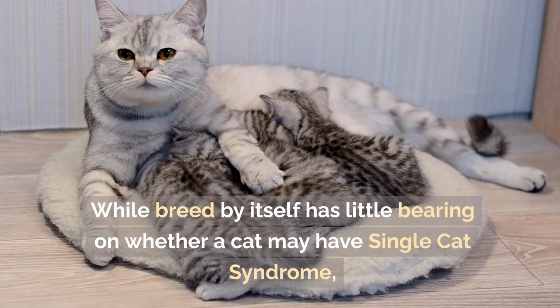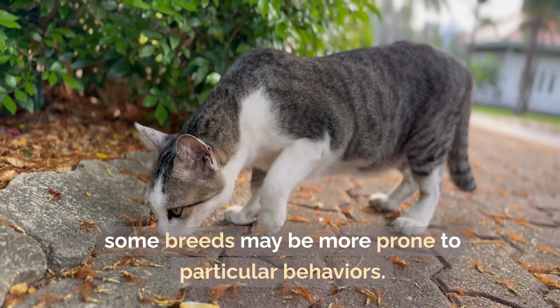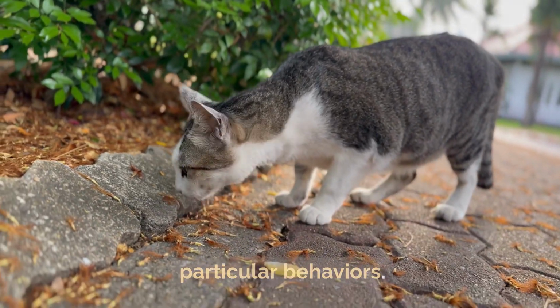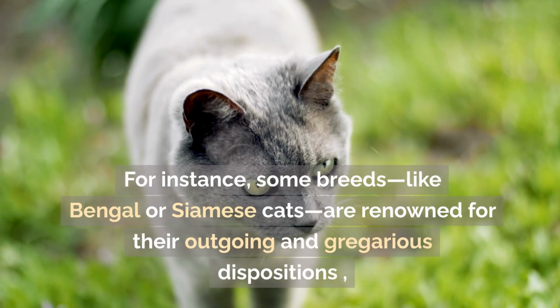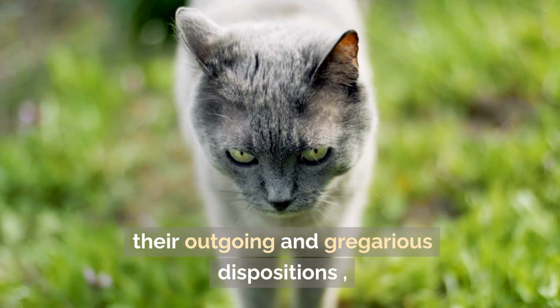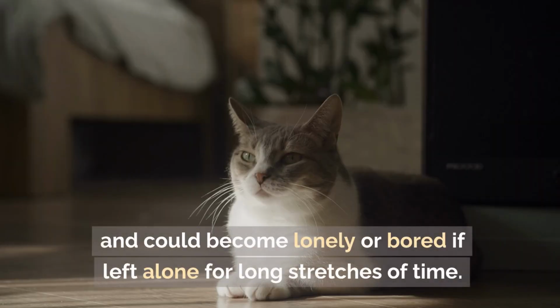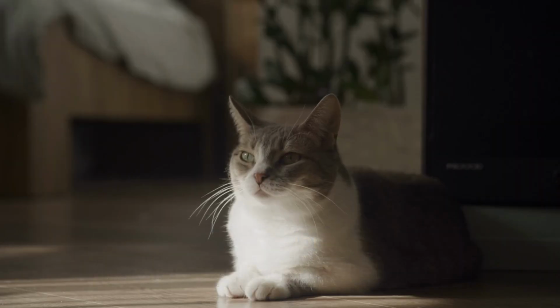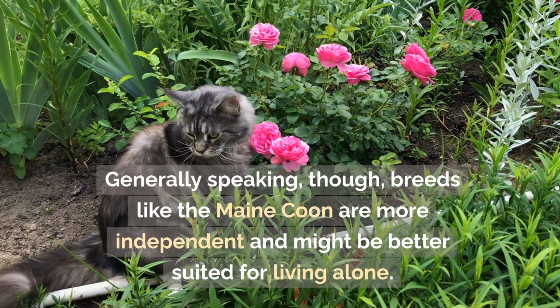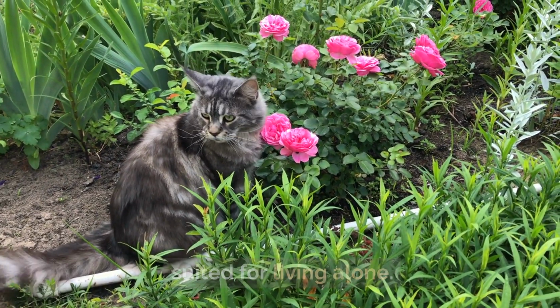While breed by itself has little bearing on whether a cat may have single cat syndrome, some breeds may be more prone to particular behaviors. For instance, some breeds, like Bengal or Siamese cats, are renowned for their outgoing and gregarious dispositions, and could become lonely or bored if left alone for long stretches of time. Generally speaking, though, breeds like the Maine Coon are more independent and might be better suited for living alone.